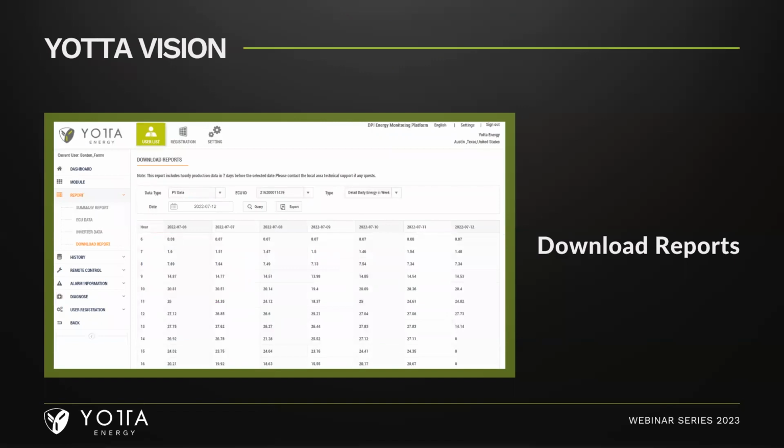In Yotta Vision, there's also the ability to go back in time and pull reports. You'll be able to see the data year by year. One thing that we do not do is truncate any of the data that's been created. Any data from the day that this was plugged in and started until now is readily available at your fingertips to pull reports and compare month by month, year by year, or even day by day if you'd like.